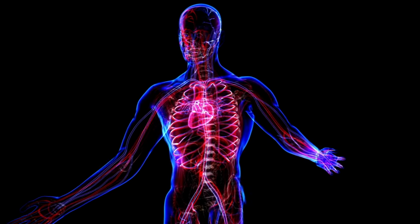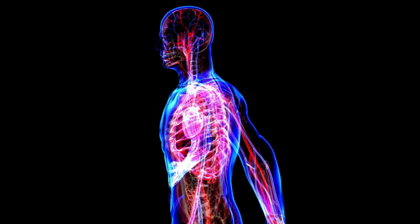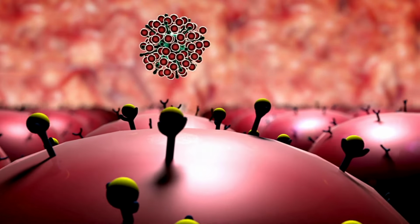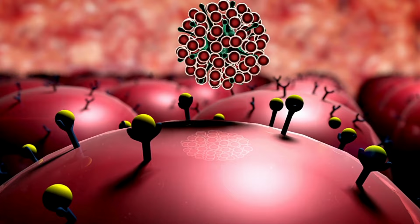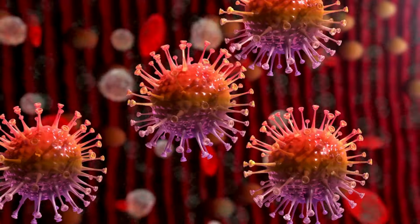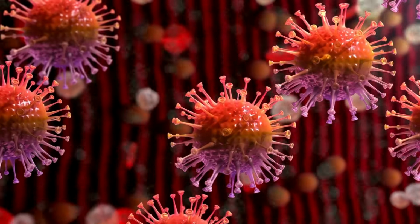Today, we're diving into one of the most fascinating and complex systems in our body, the immune system. It's our body's natural defense mechanism, and it works tirelessly to keep us healthy. So, grab a cup of tea, sit back, and let's explore how our immune system fights infections.